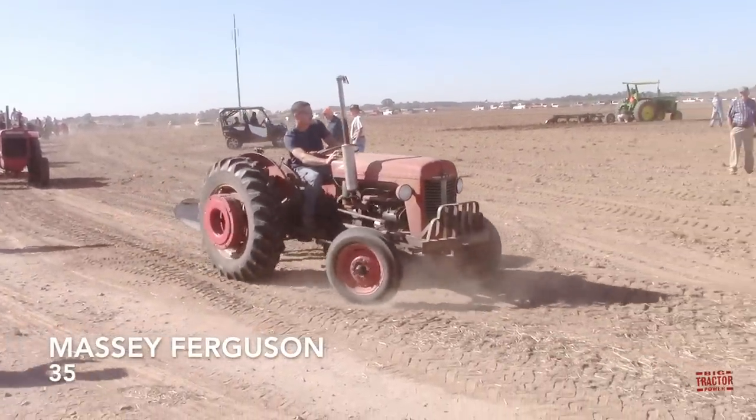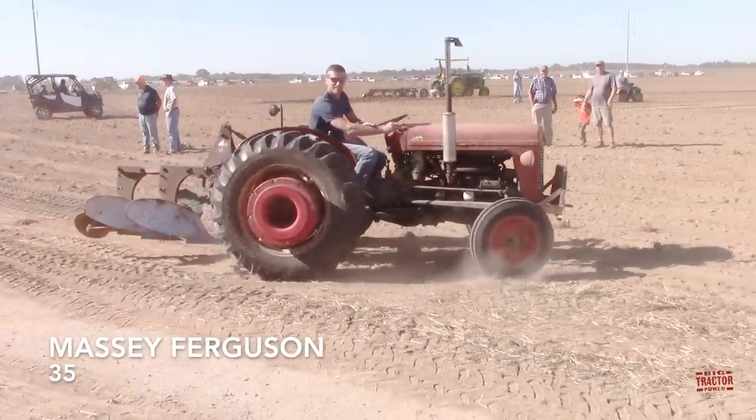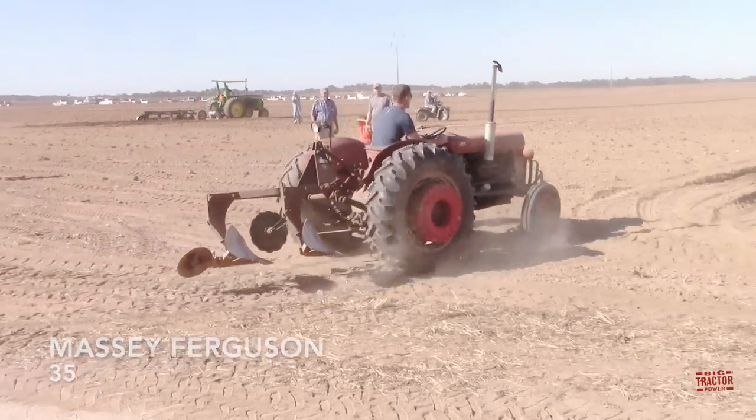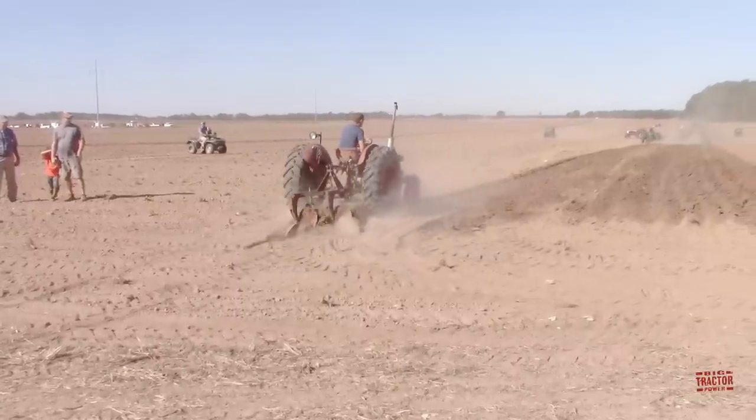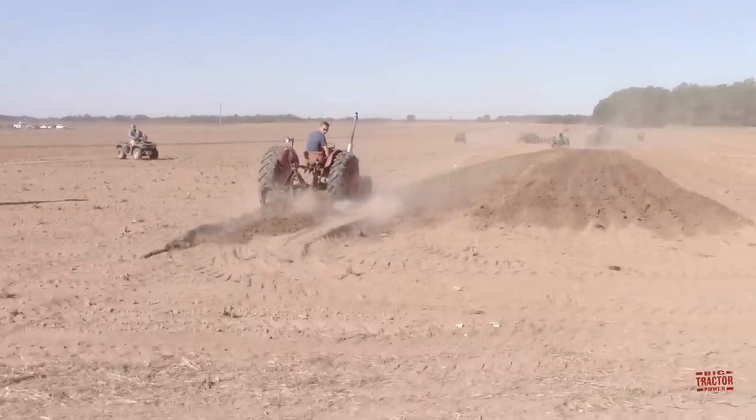Madisonville. Mr. Brian Gates from Pembroke, here's an FR to come and get here today. 1964 Ferguson, a 35 model, and a plow behind it. He's going to take right the plow. Mr. Brian Gates from Pembroke, Kentucky, 1964 Ferguson.